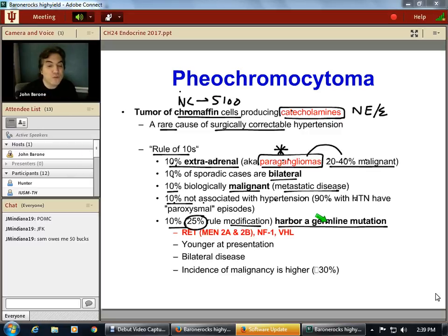For instance, RET mutations are very common, especially if they have the multiple endocrine neoplasia, 2A or 2B. NF1, so this could be associated with neurofibromatosis. VHL, this could be associated with von Hippel-Lindau syndrome. So these are the genes that you're going to see. RET, NF1, VHL. These are classic germline mutations that it can be associated with.